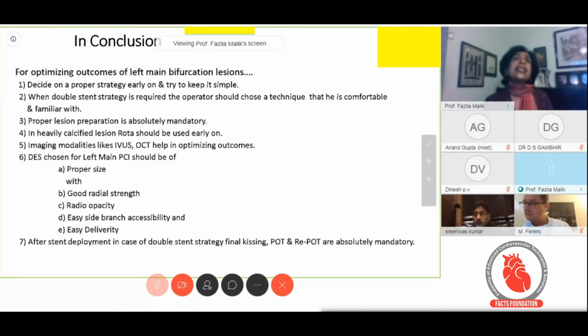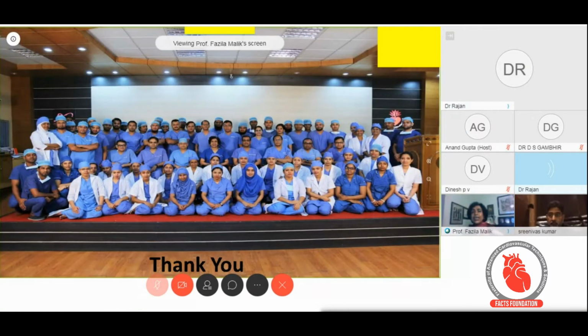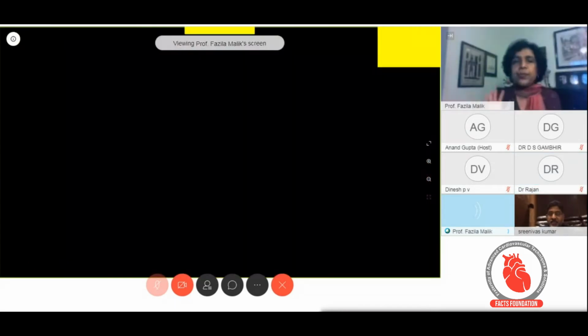And I think very important is that you need the proper tools in the cath lab, and you need a team of people who are used to doing left main PCI. So the team is also very important. This is the entire team, this photo was taken in the pre-COVID era. So from the entire team of National Heart Foundation, thank you.